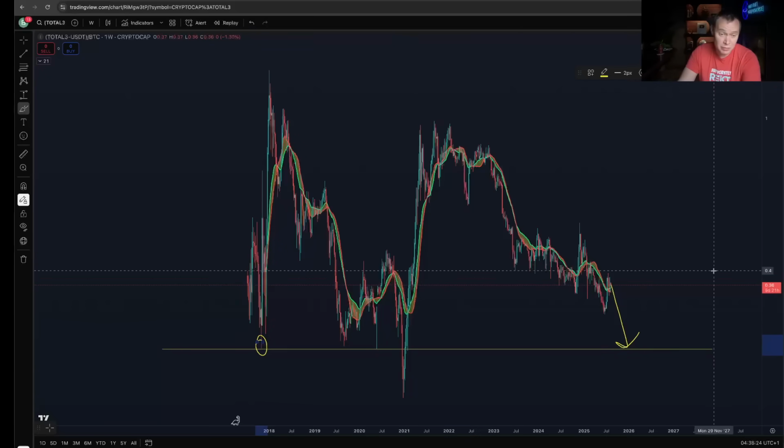And of course, the reason why Ethereum has already gone through that, the reason why ETH Bitcoin is already doing so well, is because, well, Ethereum went home, right? Whereas alts never went to the range lows. So again, that's how I think this is ultimately going to play out. So watch out for that.